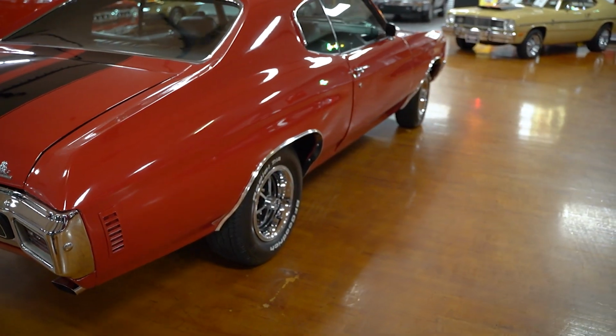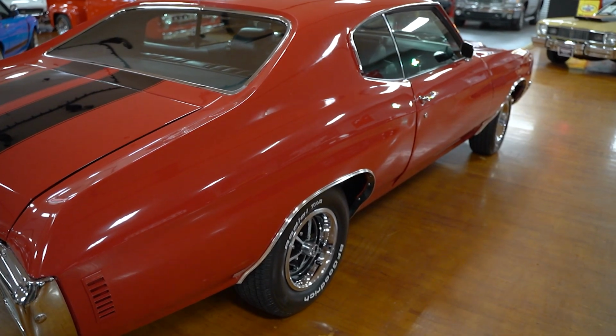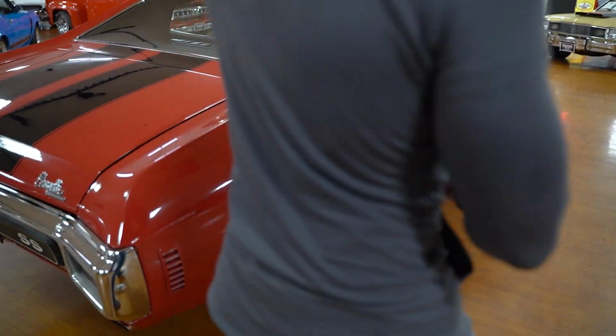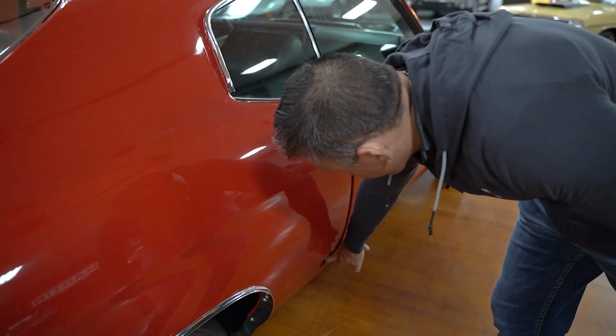Door fitment down the passenger side. The door does stick out a tad at the bottom. If it's something we can adjust without splitting the paint, we will do so. But if not, it is what it is. It's an old car. The door opens and closes like it should. Just gapped out a little bit here at the bottom.